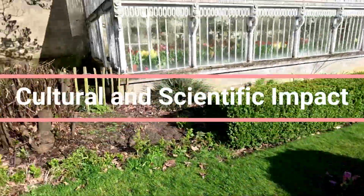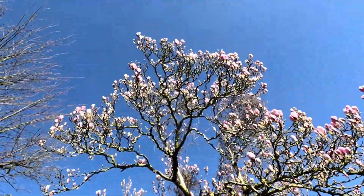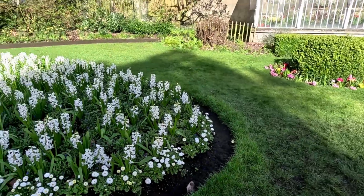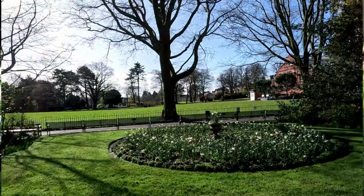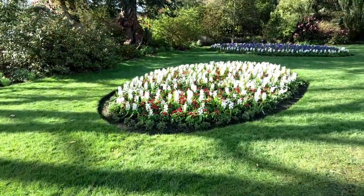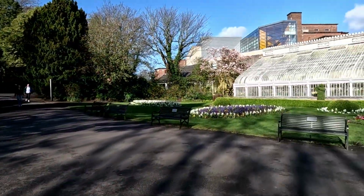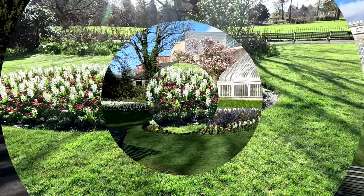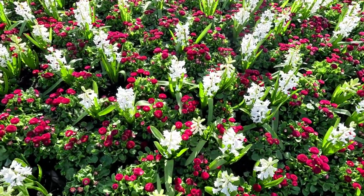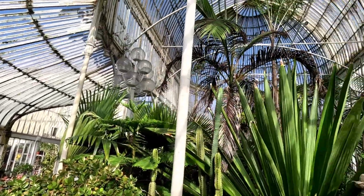Cultural and scientific impact. The Palm House has always been more than a mere garden feature. It has played a critical role in botanical education. From the late 19th century, the Botanic Gardens and the Palm House became places of learning, where scientists and students could study plant specimens from all over the world. Additionally, the Palm House served as a community space for events and gatherings, adding to its cultural significance. It remains a symbol of Belfast's commitment to green spaces, science, and innovation.